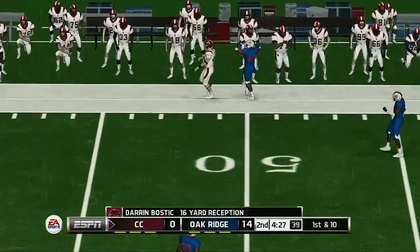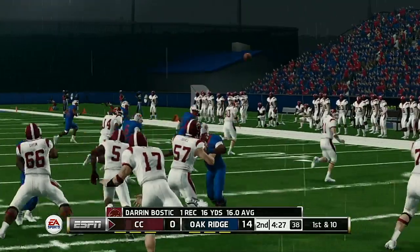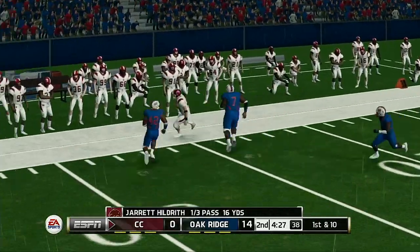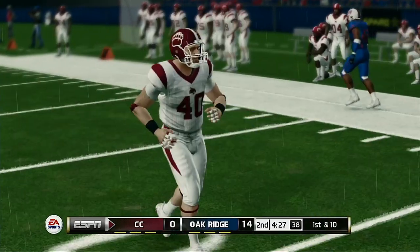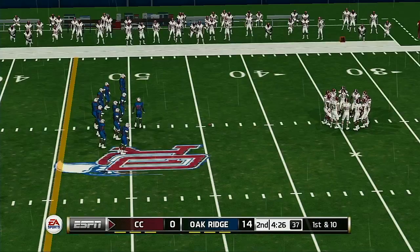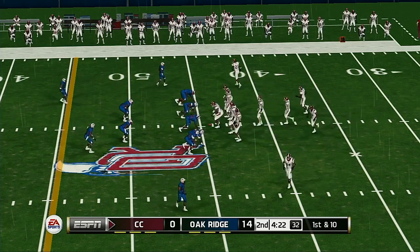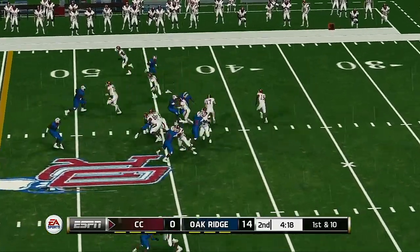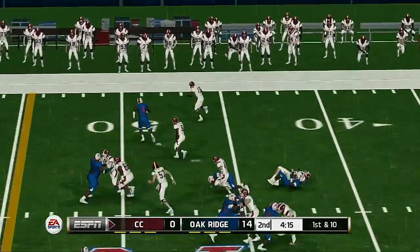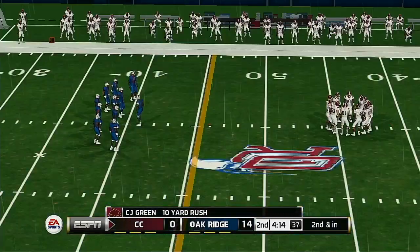Stays in bounds to make a nice catch. A part of any quarterback's arsenal should be the ability to sell the run with a good fake. He does a really good job here on the fake, and then they pick up some nice yards. From their own 44-yard line, it's first down. Pitches it. He's got the corner. And he's shoved out of bounds at the 46.